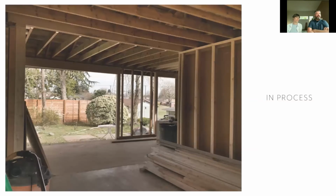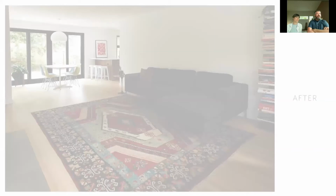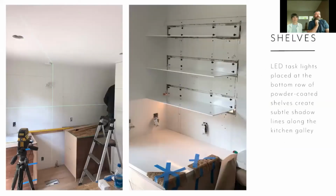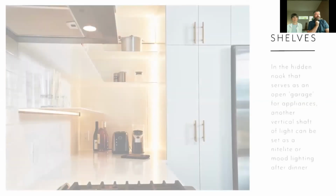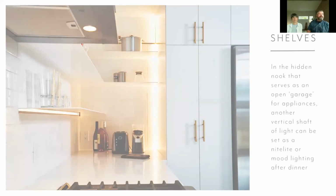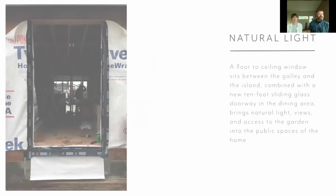Nothing major, but it created a huge difference, both in the natural light and the circulation, I think too. So here's some of the details that we added. There's LED task lights underneath the shelves that are recessed into the tile, so it reflects off the bottom of the metal shelf and creates some interesting shadows.